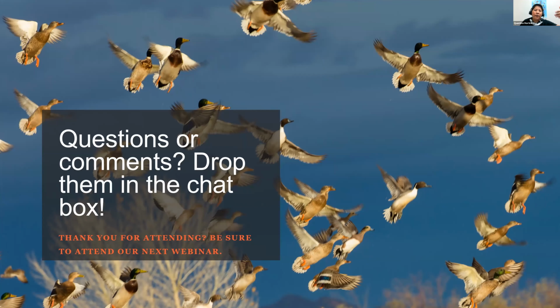But if you just park your car close to the levee road and take a walk to the river, you'll actually be able to get to some of these really great habitats.